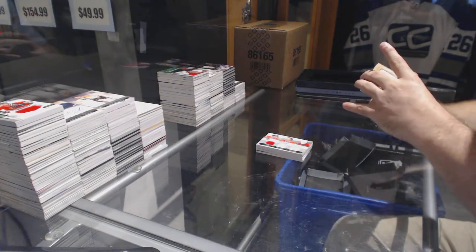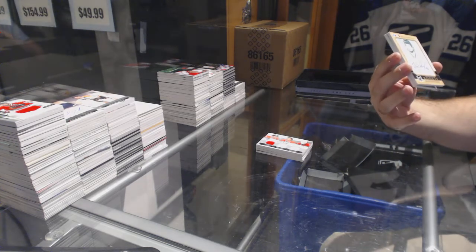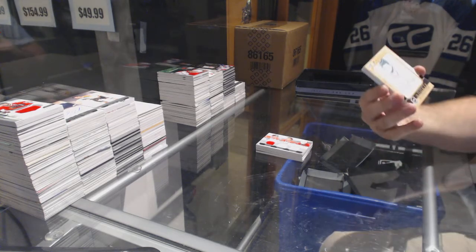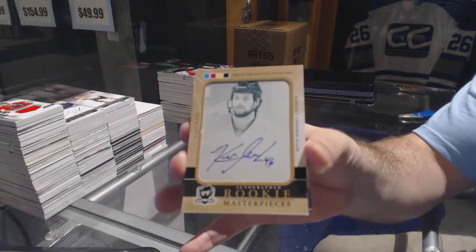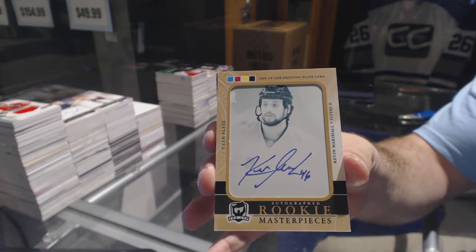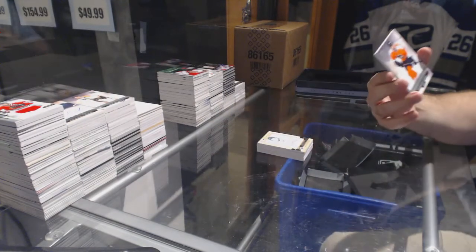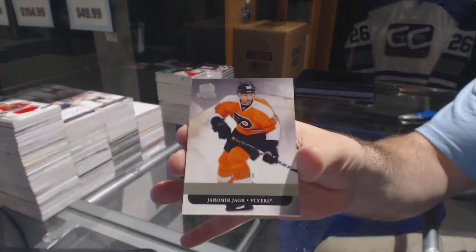We've got a one of one printing plate autograph for the Philadelphia Flyers, Kevin Marshall. And for the Flyers, Jaromir Jagr.